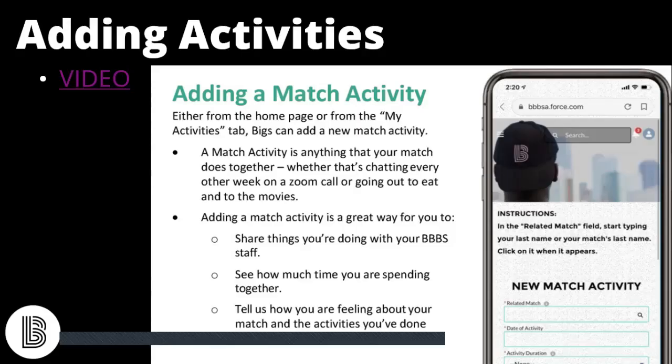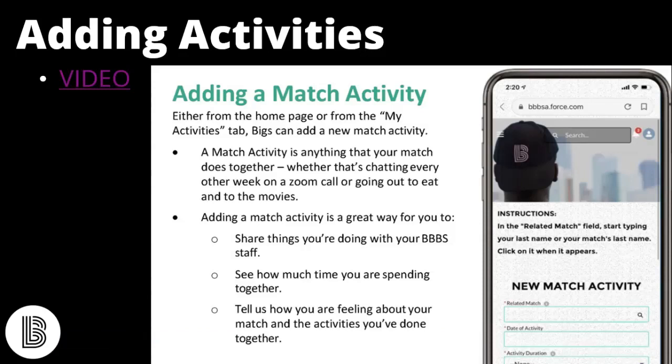So you may notice that when you're adding an activity, it's really a log of something you've already done, not something you intend to do. And please keep in mind the activity should be appropriate for your match based on the program that you and your little are participating in. So community-based matches would have community activities or possibly some virtual activities, whereas our virtual program matches will be doing activities that are virtual. So you can log things like a phone call, pen palling, watching one of our activities on our virtual activity, Zoom calls, or other things like that.